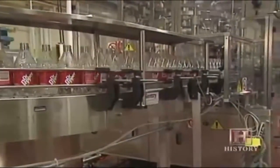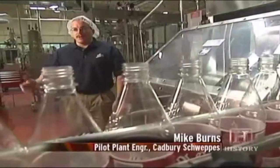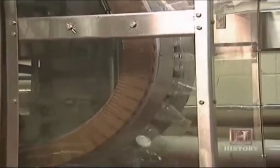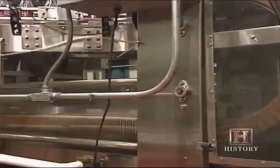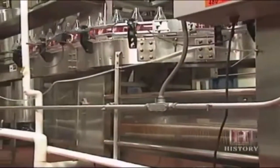But first, gotta clean the bottles. Today we're using our pre-labeled bottles and we're going to send them through our inverted rinser. The purpose of the rinser is to rinse out any kind of contaminants or dust or anything that might be in the package. The clean bottles are ready to be filled with the soft drink du jour.